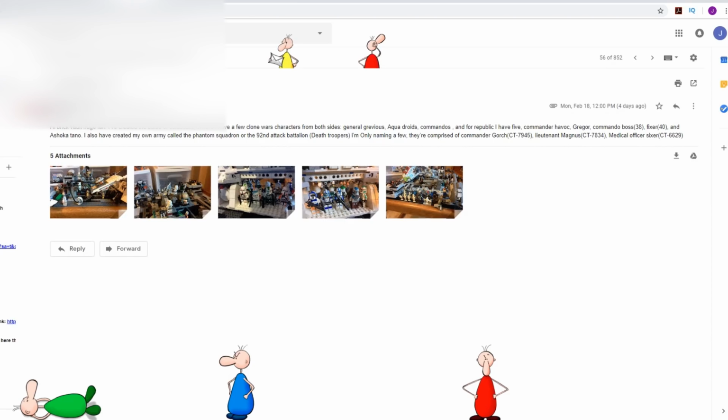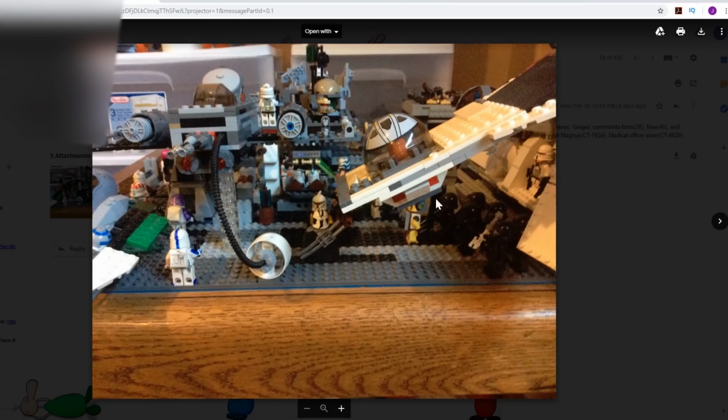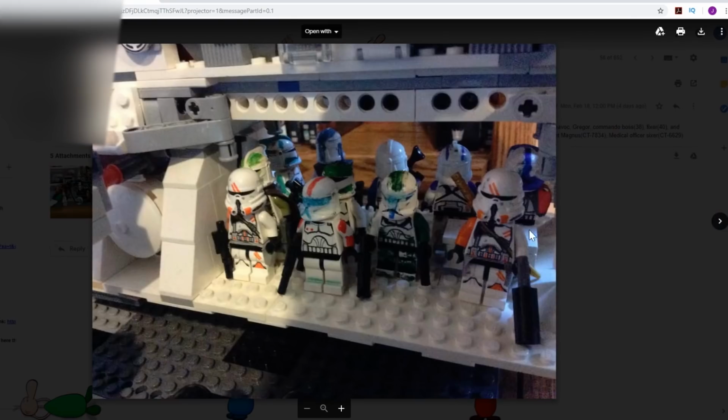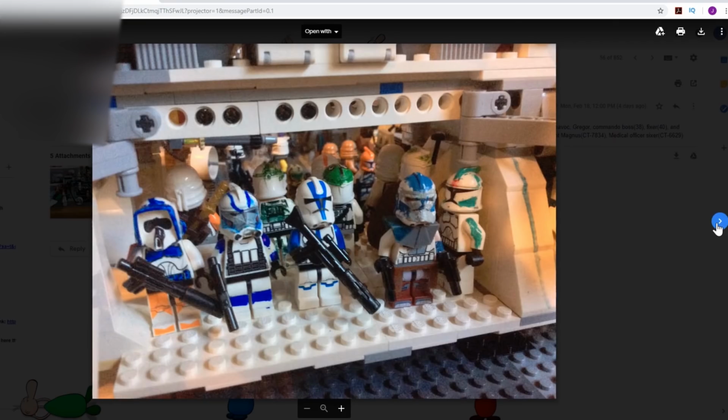Hey, BrickVault, I'm a huge fan. I've created the Battle of Coruscant, and here I have a few Clone Wars characters from both sides. These guys. Okay, nice. Thank you. There's definitely a backstory here within an actual point of the Star Wars universe. Oh, yeah, you have customized a lot of characters here.